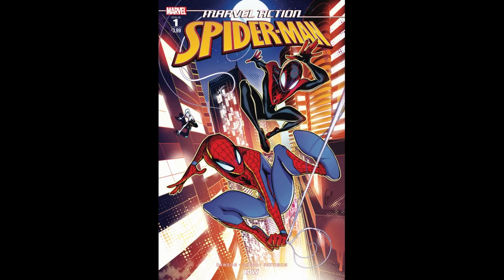IDW debuts a new comic starring Peter Parker, Miles, and Gwen, and all in their spider outfits at that. So I think that this is going to be a pretty cool team-up book. It'll be cool to see the three of them kind of working together.